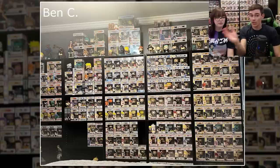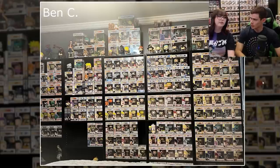On the bottom there, it's all really neat viewability. I don't know if you have pops behind pops, but you can see everything. So I'm going to give this one an 8.5 out of 10. What do you think? I think that's valid.